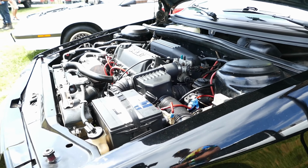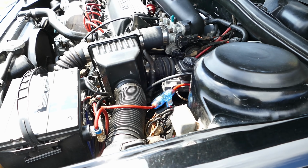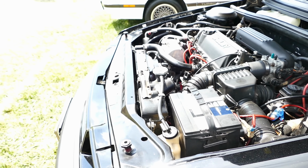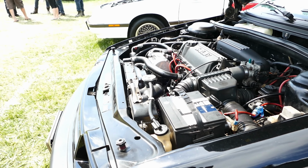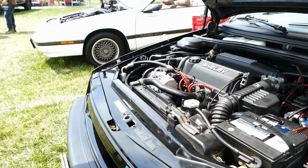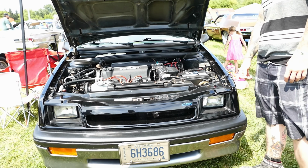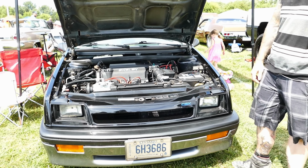It's all in there. How many horsepower are you pushing? Stock's 175, so who knows? That's at 14 pounds. So around 18 is probably close to 220, 230. Amazing. And it weighs probably nothing, eh? I guess about 2,700, 2,800 pounds.